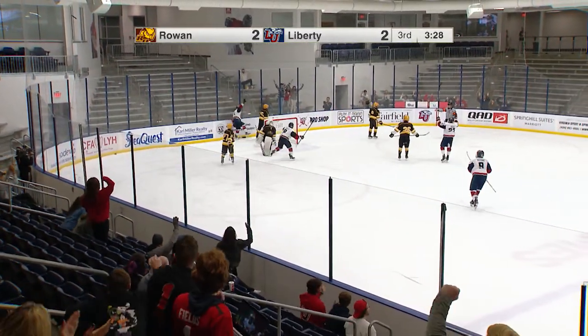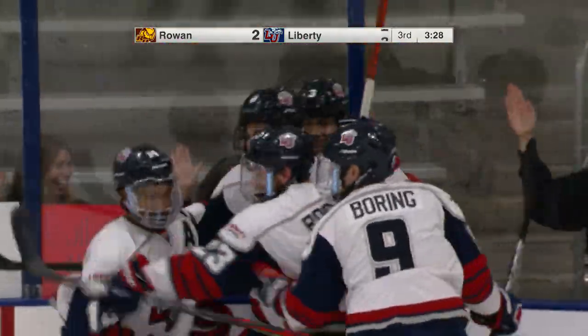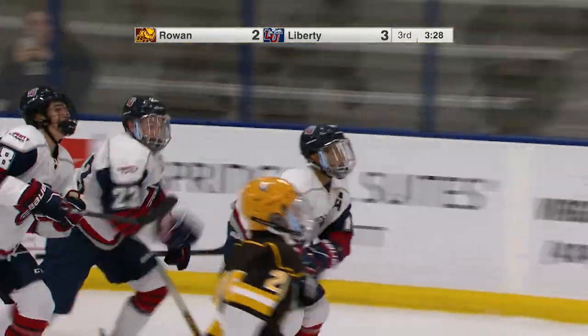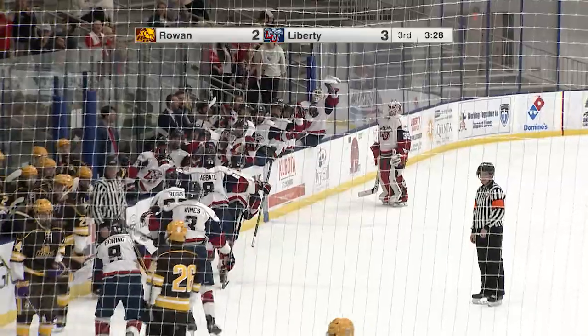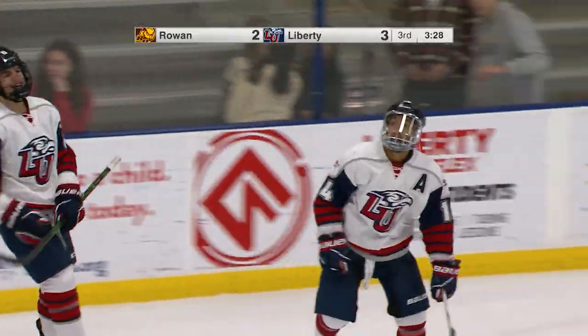What a shot by Jarrell Campbell. Beats Matt Lynch in a very rare event in this game over his right shoulder, glove side. Puts it in the top net of the goal to give Liberty the 3-2 lead. Back and forth we go at the end of this third period. Amazing shot by Campbell. A rare misstep for Matt Lynch.